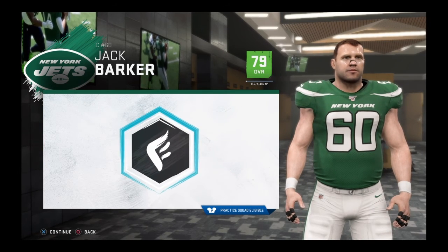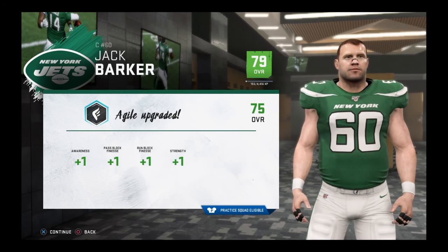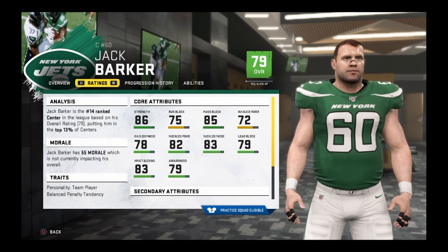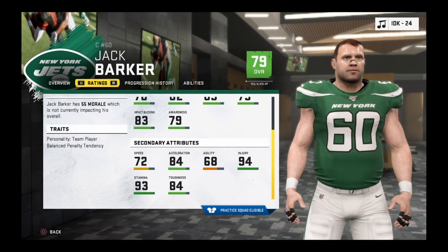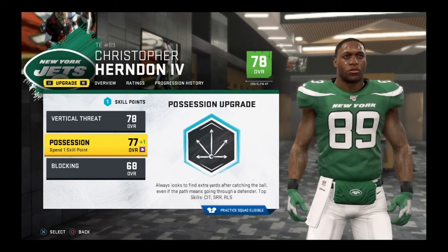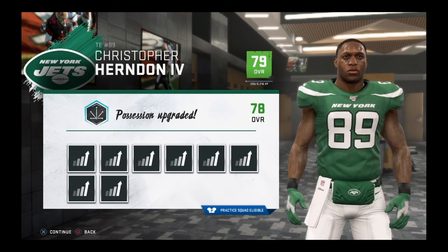Jack Barker getting another upgrade here. The offense just started being able to kind of get some solid performances in, and that was great to see. I've been waiting to get another increase to strength. But Jack Barker, he is rounding out very nicely for us, and I think my prediction in the beginning might stick, where we can see him potentially touch 80 at the end of this season after getting him at, I believe it was 74, in the draft.